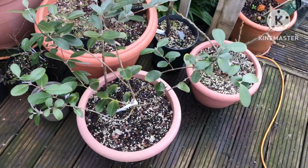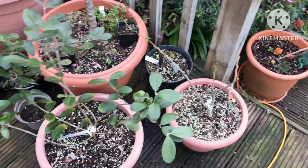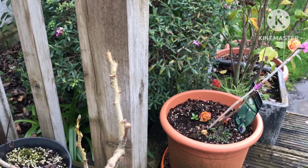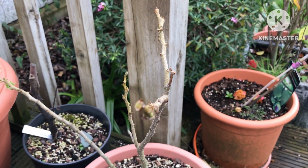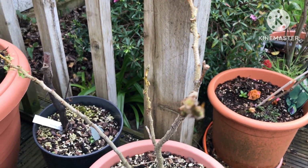One of my most recently bought pot-grown feijoas, or pineapple guavas. That one's Triumph. This is my Albizia Julibrissin, which I was very excited to get last year, just starting to wake up, which again may be an issue because it tends to be a little bit prone to cold damage.